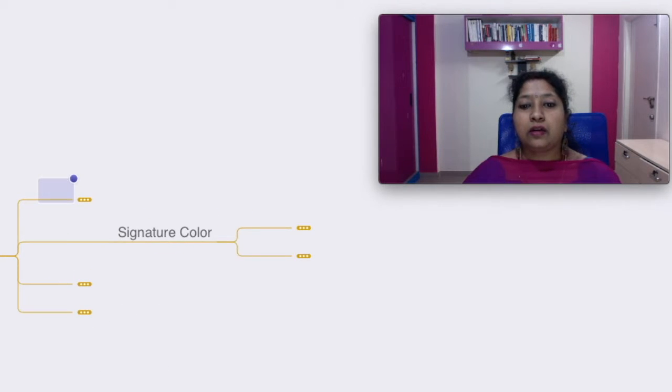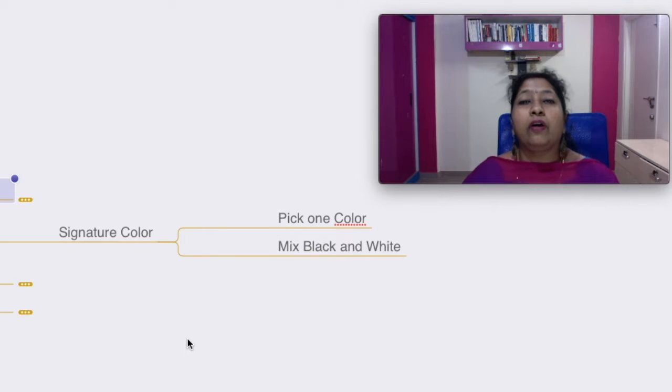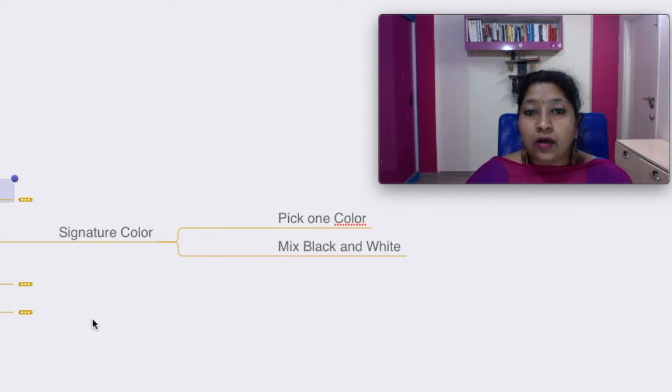The next is color. The color that you want to have for your logo as well as your entire website, and the same color you have to maintain throughout your clinic, all your marketing activities, your social profiles, in all the places you have to maintain the same color theme. So what is the color theme you want to have? Pick one primary color and mix it with black and white, which is the normal procedure. If you look at my website, I have pinkish red as one color, and I have mixed it with black and white. So have one major color, and black and white you can use in all other places. So have one signature color.